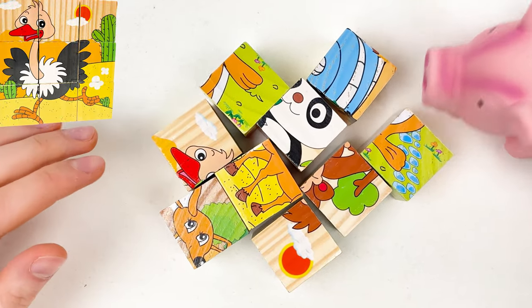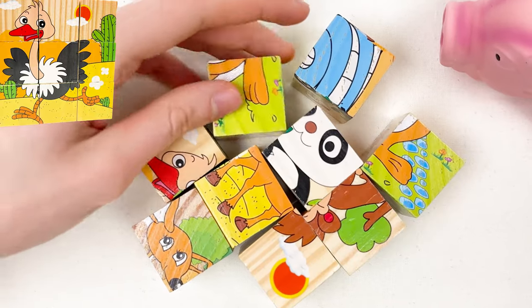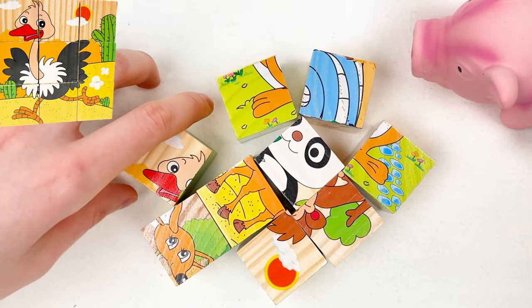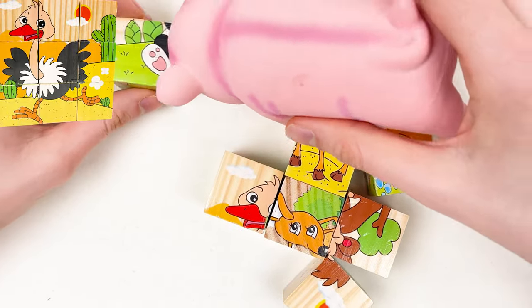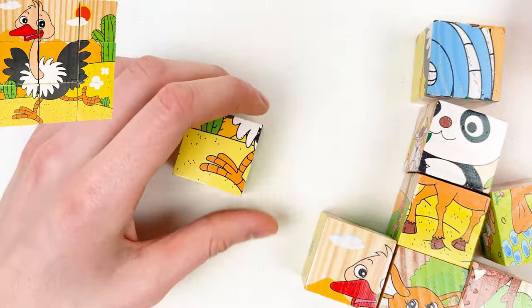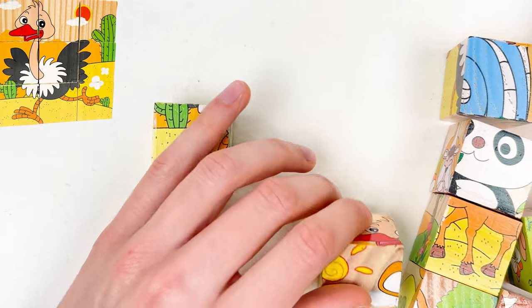Okay, so the first thing that we're gonna do, what are we gonna do, Mr. Pig? Yes, we're gonna turn around these puzzle pieces and try to find the ostrich. So let's do our first cube. Okay, so let's turn around and Mr. Pig is gonna help us. Let's turn around and can you see the, okay, here is the leg of the ostrich. Okay, we found the first one.